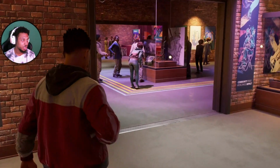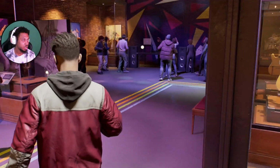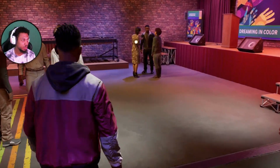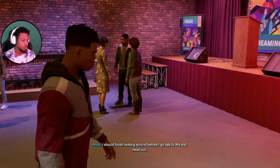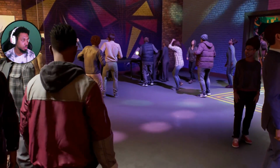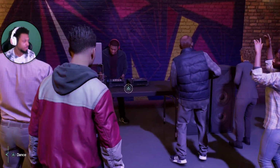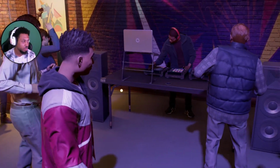All right, let's go. Let's find Madre. We gotta find me Madre. Oh, there she go. I should finish looking around before I go talk to Ma and head out. Okay. You look around a little bit more. Okay, y'all bumping over here.